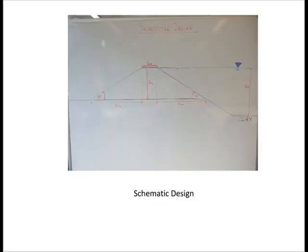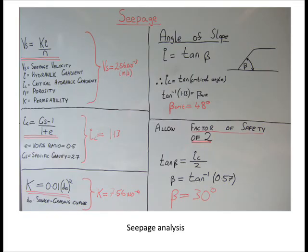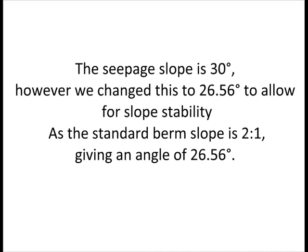We developed a schematic design showing a cross section through the berm. We then calculated seepage rates through the dam with a factor of safety of 2 in mind. However, we did not need to calculate the seepage underneath the berm, as we were planning to place an impermeable layer underneath the berm. The seepage slope was found to be 30 degrees, however we changed this to 26.56 degrees to allow for slope stability, as the standard berm slope is 2:1, giving an angle of 26.56 degrees.